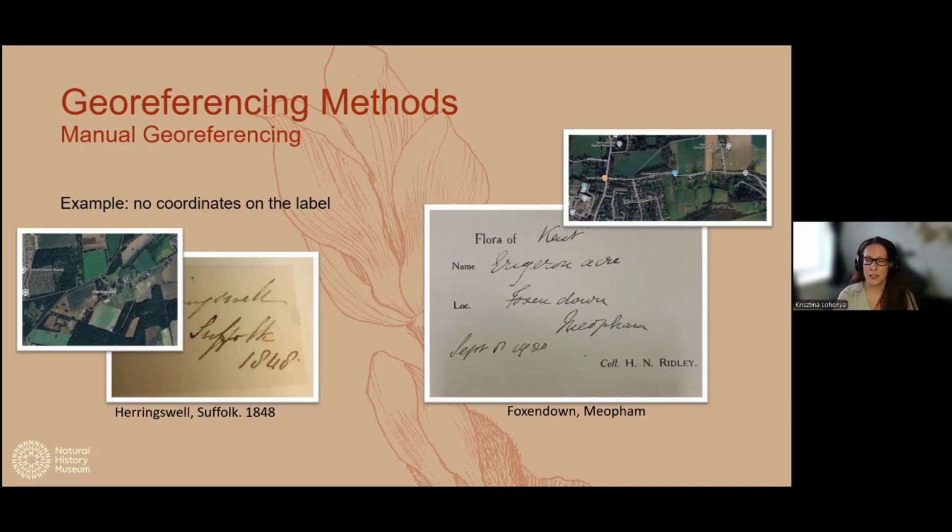In terms of Herringswell, it's a designating of a village, but the uncertainty kind of helps you cover an entire area because we can't really go back to 1848 and ask the person, does it mean that they were collecting the specimen within the settlement's borders, maybe in the middle of it, or does it mean that they were venturing out and collecting around the border, or does it mean that for them a 15-20 minutes walk from the settlement is still designating this as a location? So the uncertainty is kind of helping us signal how certain or uncertain we are of our coordinates and how good those coordinates are.